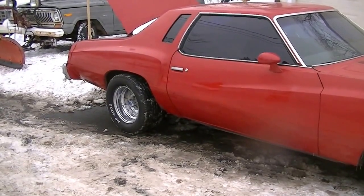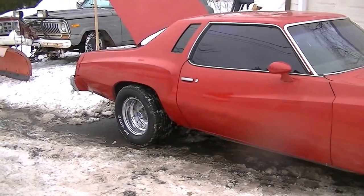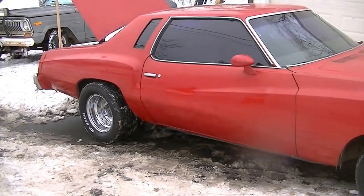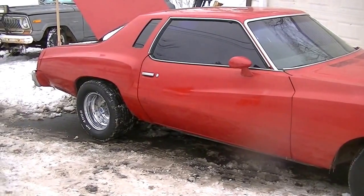Gonna do a quick video here on the Monte Carlo that I've got. I'm putting it on eBay and selling it. Really hate to do it, but I've got three other projects, so this one's gotta go.